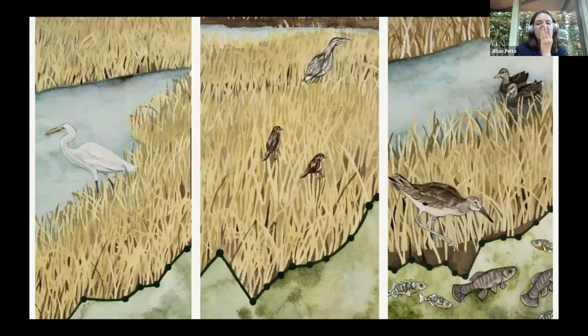So I really like to tell these full stories and have accurate details, but then also this landscape is made up and I can design it how I want it to look to tell the story.